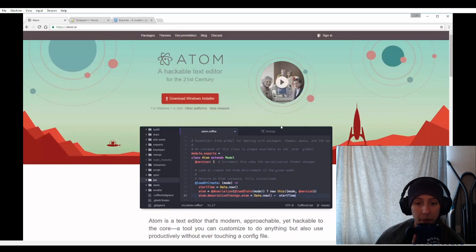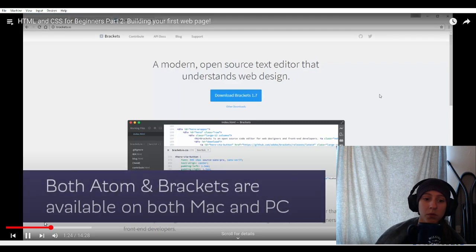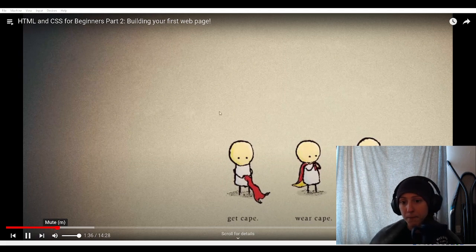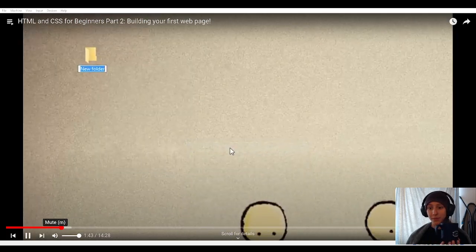Okay. So we already have one of these. This is VS Code that we have open actually on this machine. Oh, buffering. Sorry about that.